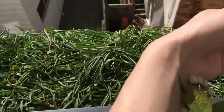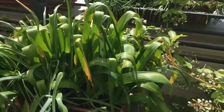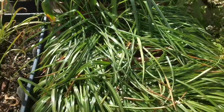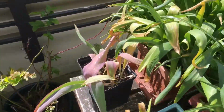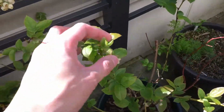Grape hyacinth, you can see all the flowers and seed pods are gone because I took them off. And then here we have the hyacinth. You can see it's dying back now. And then the crocus is dying back as well. You can see all the leaves are turning yellow. Snowdrops for sure is dying back. And the tulips too.